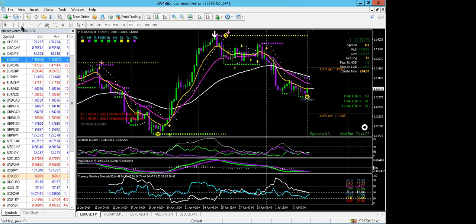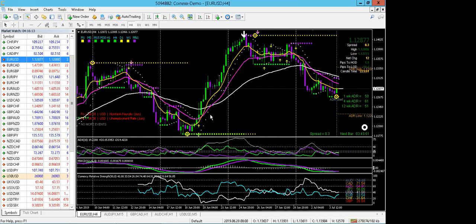And if you were just going for the safer move after it broke the 50, if you were just going for half of the ADR, you definitely got your pips. You definitely got your pips. There's no way around that you didn't get your pips.